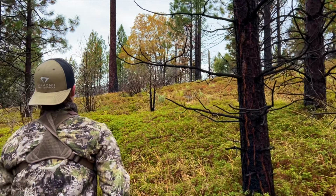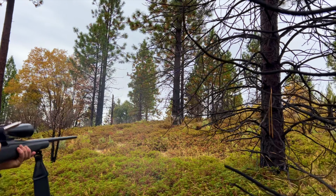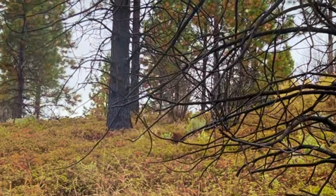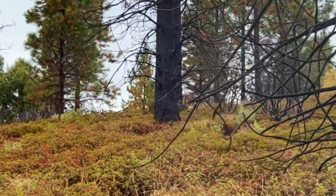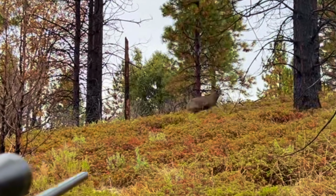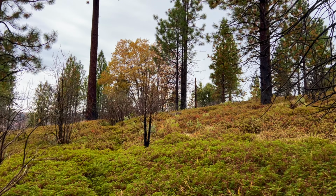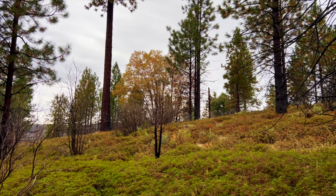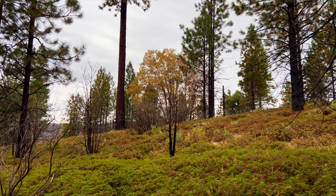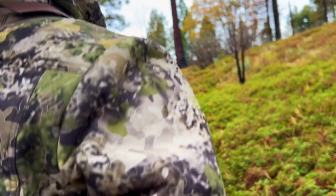That's a monster. Yeah, he's a nice deer. Shoot that thing. There we go. There you go. He's done. He's done. He's done. Oh, let's go. Yes! Okay. You got him. Yes! Nice, dude. Give him a minute. He's done, though.